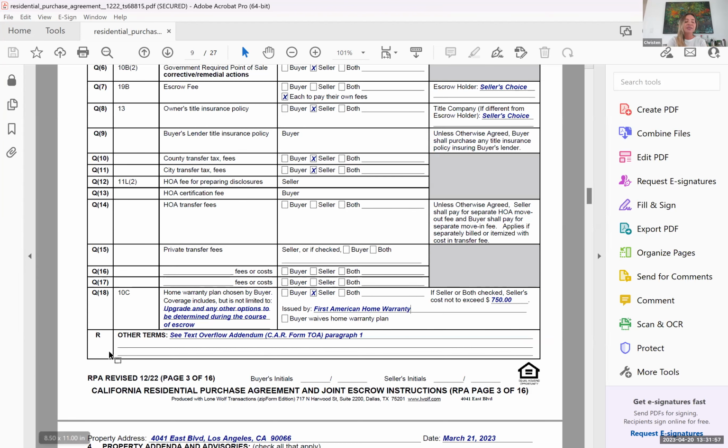All right. Section R is for other terms. You can write anything that you need to in here. I strongly caution you, however, to make sure that a very seasoned agent, until you're super, super contract comfortable, is reviewing whatever you write in here, because even if it's extremely clear and makes sense, it might affect a different part of the contract you also need to modify and address here.